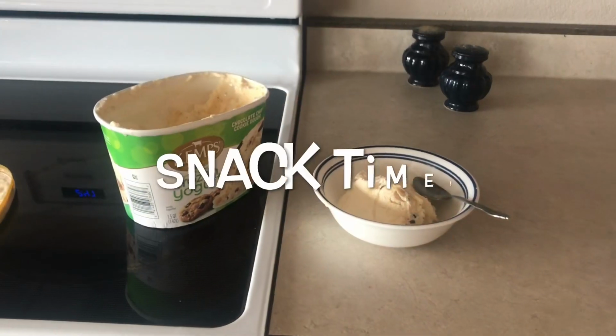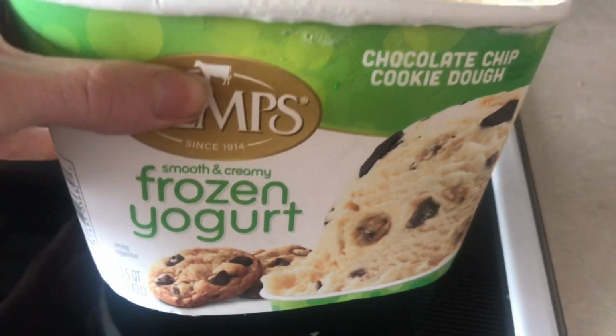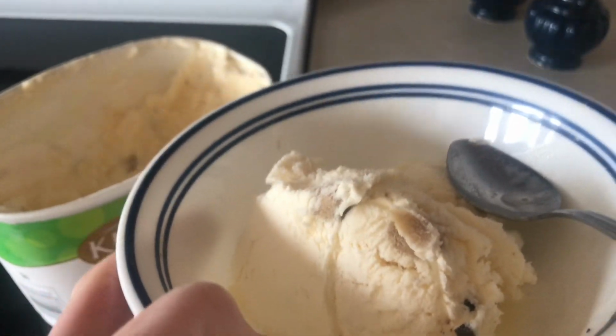To treat herself, Kendall Jenner says a couple times a week she eats frozen yogurt. That's her favorite sweet treat that she goes to. So cheers to Kendall on that. I would agree.